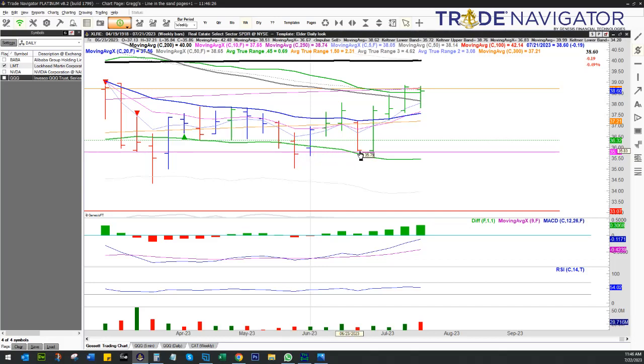You see how it came down literally and put the brakes on and stopped? And then the next week, it actually tested it, almost to the penny, but didn't close below, did it? It triggered, backfilled, and then up we went. And I had a lot of profits here. Last week had a lot of profits as well.